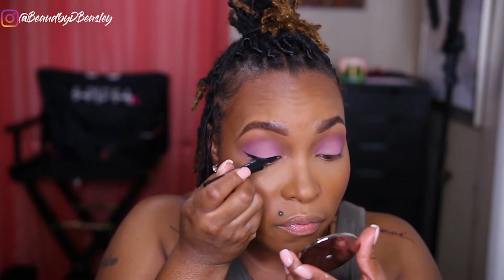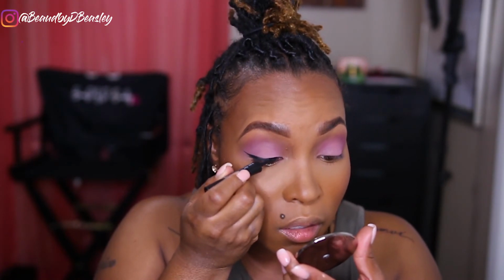Ooh, that wing look fire. This is the Sephora Black eyeliner too. It's amazing. It's very matte. Kiki Adams put me on this, owner of the Glow Up Academy. Kiki Adams is fire.